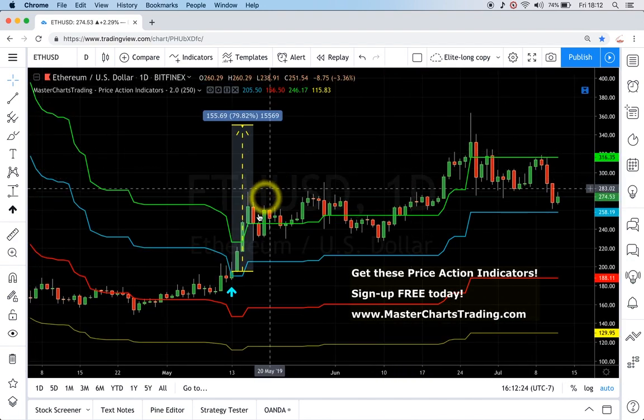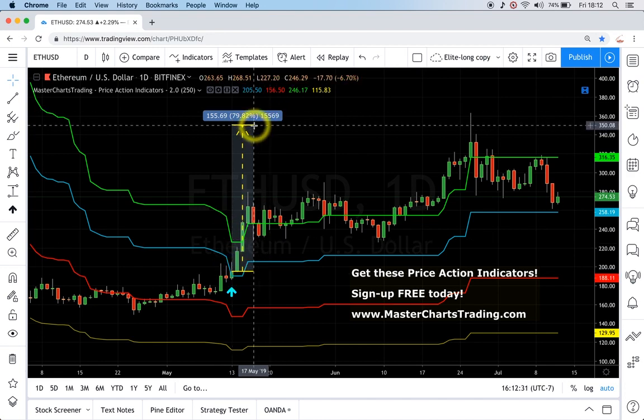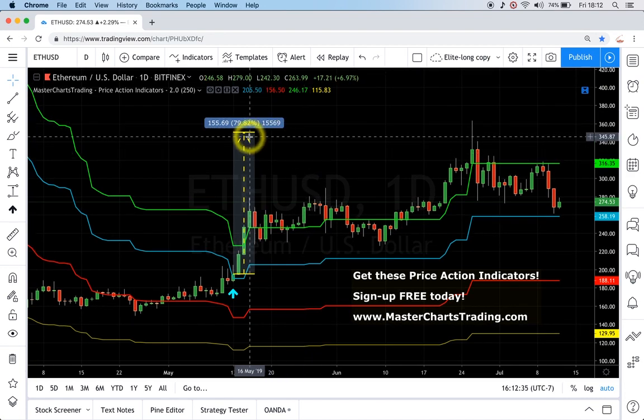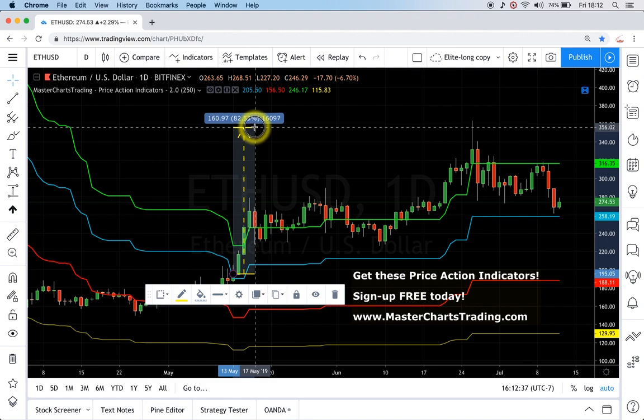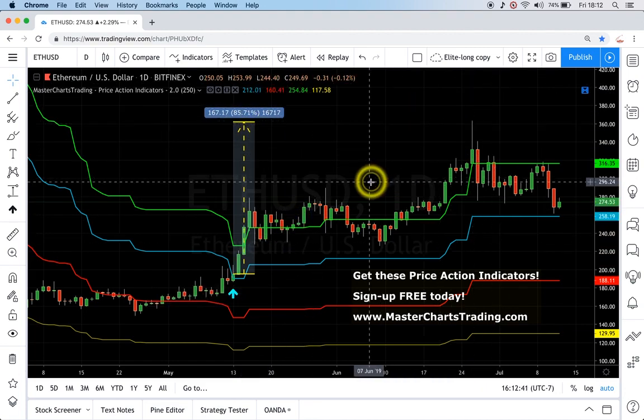Finally, Ethereum. Here's an actual alert as well, here on the 13th of May, with a sweet, almost 80% move in your favor. Actually, more than 80%, an 85% move in your favor. Hopefully, again, you took this trade.